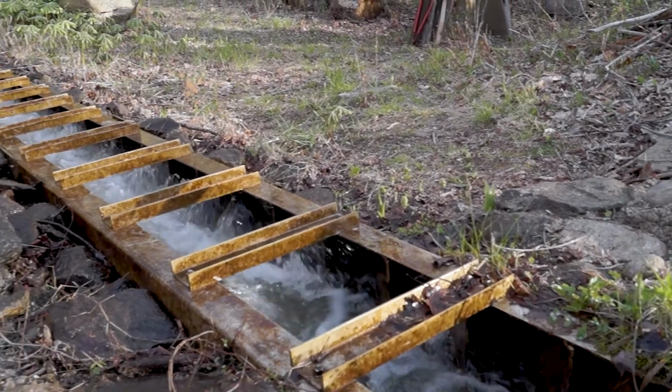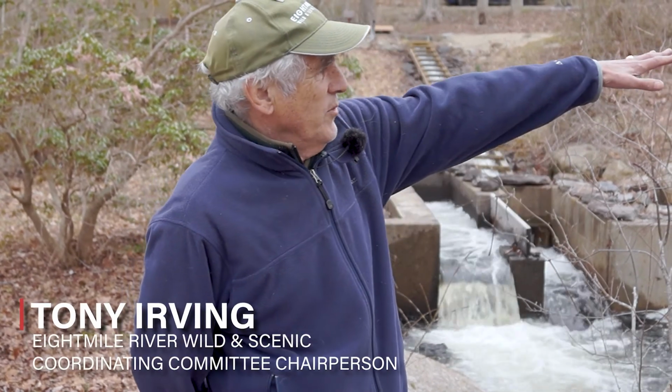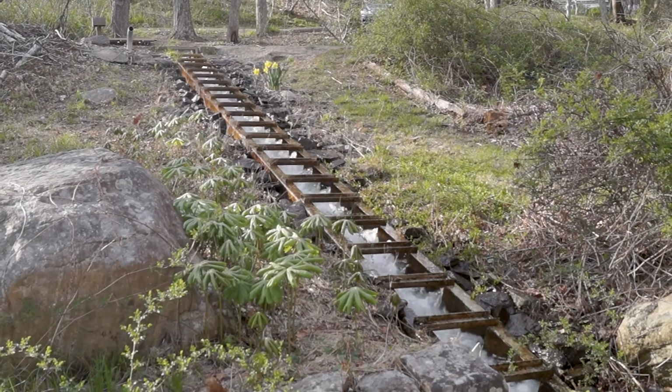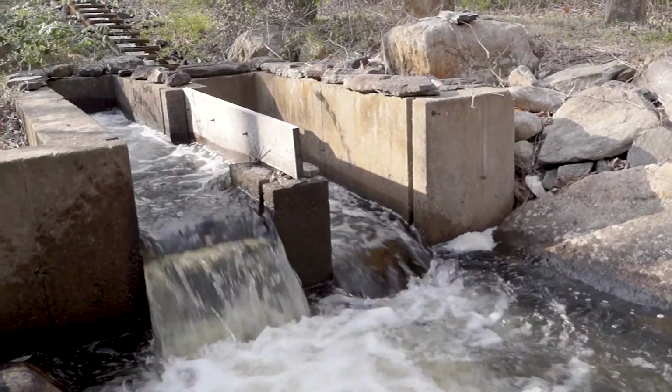This doesn't look like a river because it's the bypass for the fish ladder, which connects these two spillways from the old mill dam just up north, and then it flows right back out into the 8-Mile River. We decided that it was best to, if we could, put in a fish ladder in order to transport anadromous fish up into the main stem of the 8-Mile.